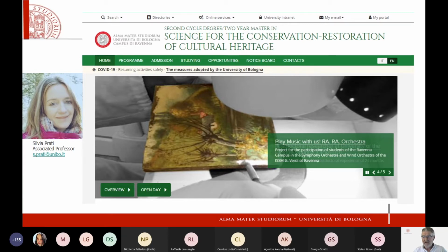This master's degree is about science for the conservation and restoration of cultural heritage, and it is very interdisciplinary. We are not teaching only the use of chemistry, physics, mineralogy, and biology applied to cultural heritage, but also courses from the humanistic world, such as management and the history of art, which make the real work of a conservation scientist more embedded in the wider context of cultural heritage.